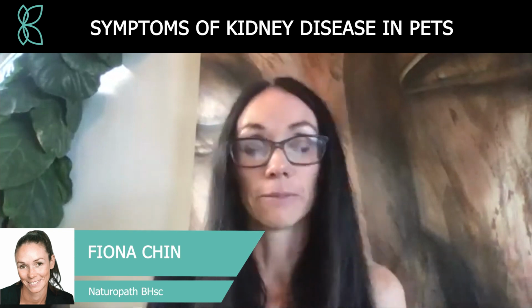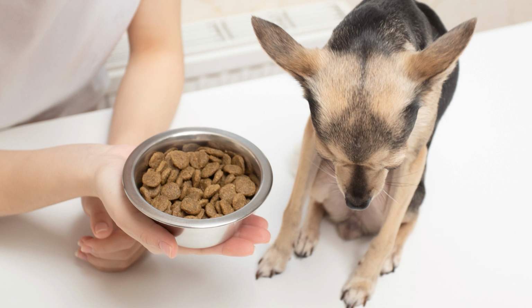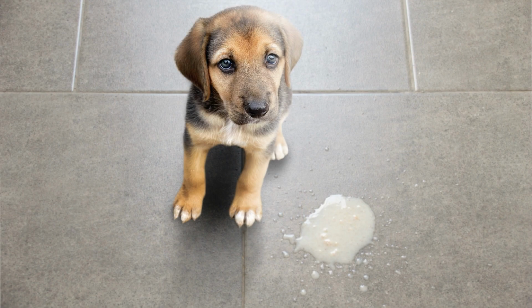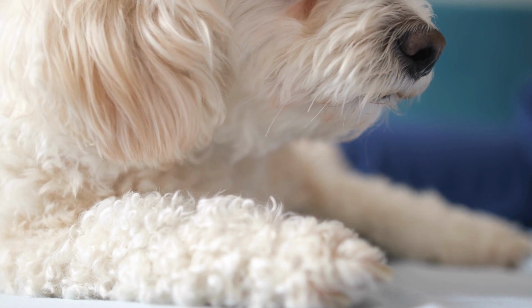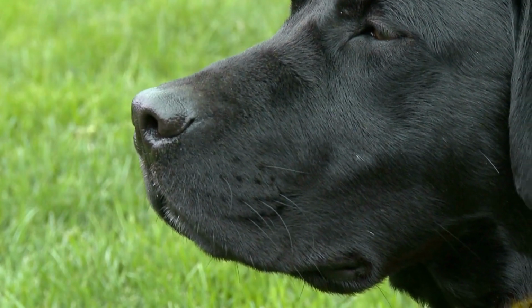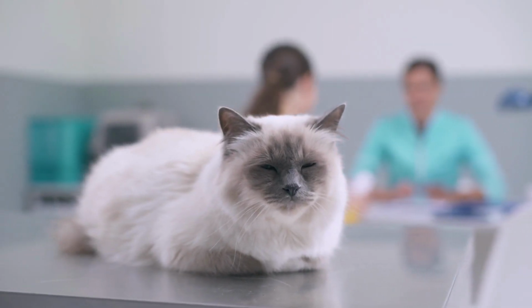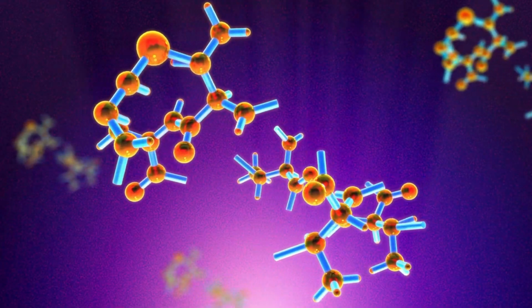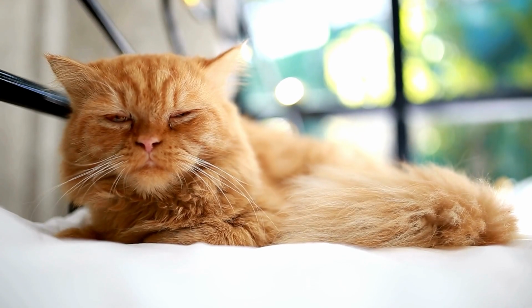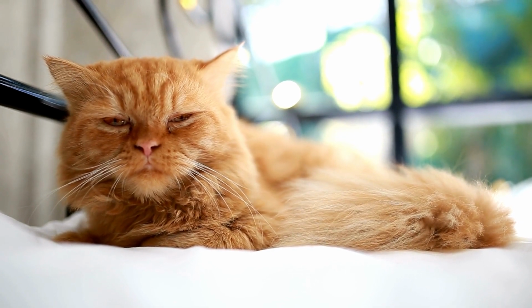Clinical stages of more advanced kidney failure will include things like loss of appetite. Your pet may become depressed, with vomiting, diarrhea and or constipation. Bad breath is definitely something to look out for, especially if it gets quite a sweet smell about it, and that could also indicate diabetes. Your pets may start to lose weight. They may lose muscle mass because of the increased protein coming through the urine. So if your dog or cat is muscle wasting, especially around the back end, that's something to look for, because that's where you're likely to see it first.